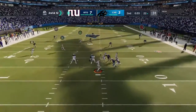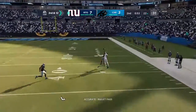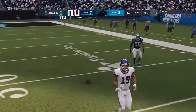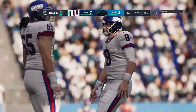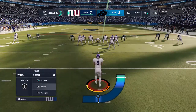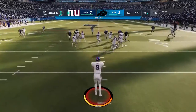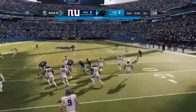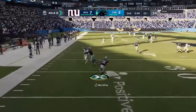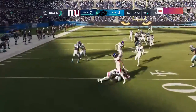Operating from the gun, Jones. He's going to fire deep for Ratley. That's going to be knocked away and incomplete. Intended for Damian. Absolutely no disguise on that one. They just went for it. Put him out there and said, go deep. Let's try and hit him. Unfortunately, to no avail. That's taken on the 25.